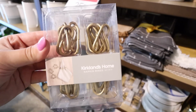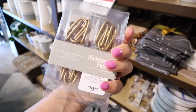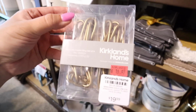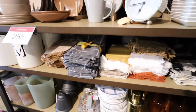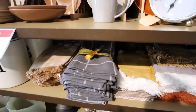Look at these super cute little napkin rings. They're like little chain links. These are adorable. They're $19.99, but this one's missing the clearance sticker. So these are actually already marked down 50% off. Then you're going to get the additional 25% on top of that. So these would be around $7. Sorry that the lighting is just so bad in this store. I always tell them that they need to get better lighting.